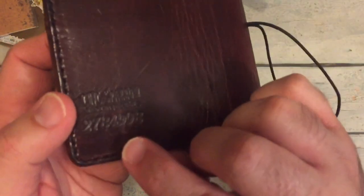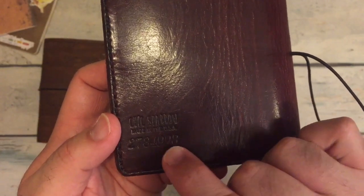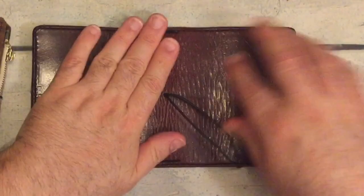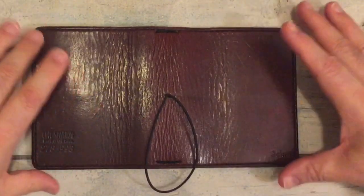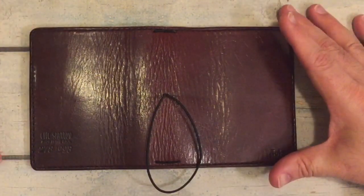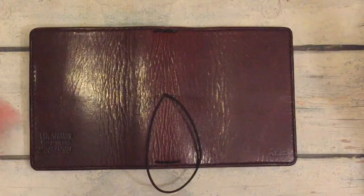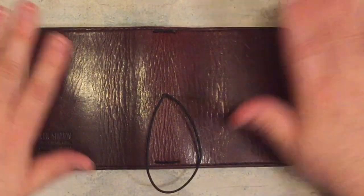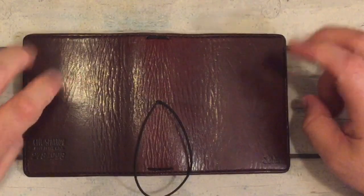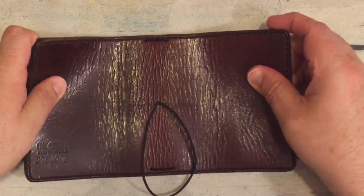If you look down here, it's kind of hard to see, you'll see the numbers 2784998. This was when Jennifer was on Etsy and had just switched off of Etsy to her own webpage. For a brief period of time, they were having VIP orders where you could send in a design or request something special that Jennifer would do. This is actually one of the last, or maybe the last one of what she considered VIPs. I know she's made lots of different one-off things now, but this was actually a design that I sent her.